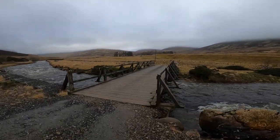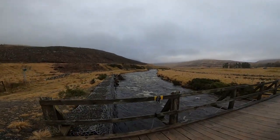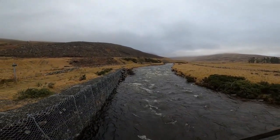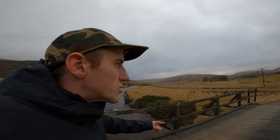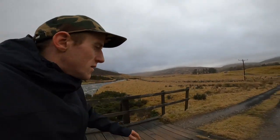Look at this, folks, this little picturesque bridge out in the wild land here. The River Isla just flowing through quite ferociously today because of the wet weather. And yeah, there's footpaths and things that take you right over the hills here at Glen Isla. And I'm hoping just to go beyond this fence and then follow it along.